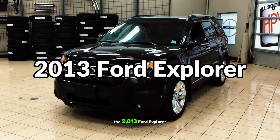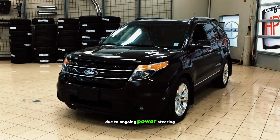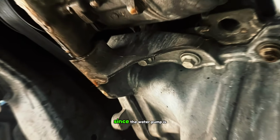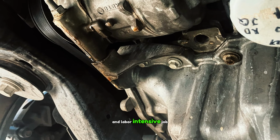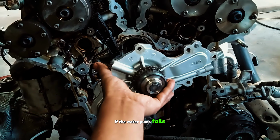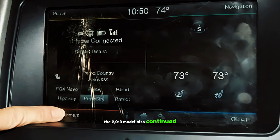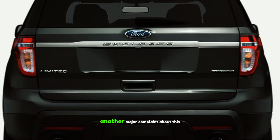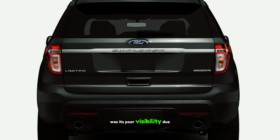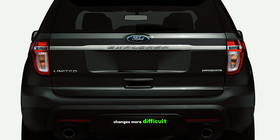The 2013 Ford Explorer also deserves a spot on this list due to ongoing power steering issues and water pump failures. Since the water pump is located inside the engine, replacing it is an expensive and labor-intensive job. If the water pump fails, it can lead to severe engine damage, costing thousands to repair. The 2013 model also continued to struggle with My Ford Touch system failures, frustrating many drivers. Another major complaint about this model was its poor visibility due to thick rear pillars, which made parking and lane changes more difficult.